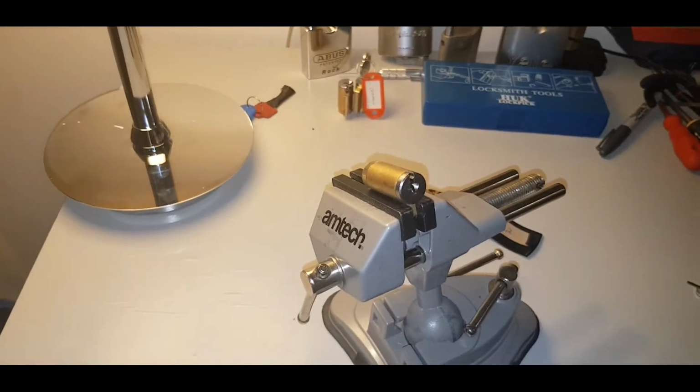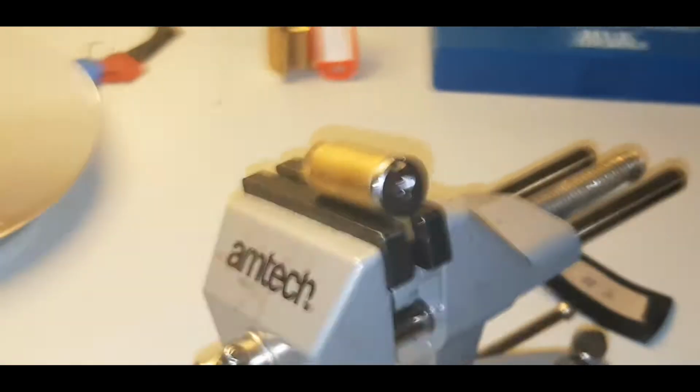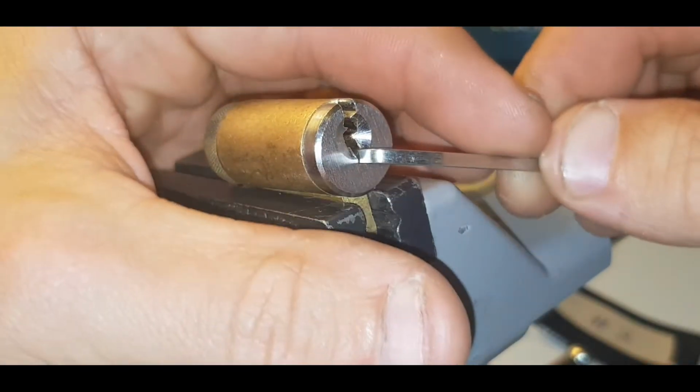Let me just zoom in a bit, see if I can get a better angle for you without touching the camera. Hopefully you can see that. Let's just get a bit lower. That'll be a nice angle, so long as my fat fingers didn't get in the way.